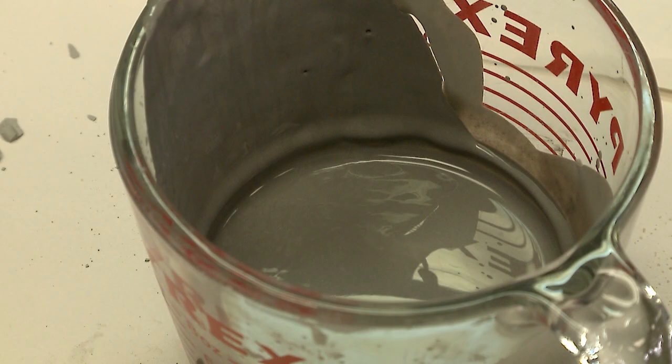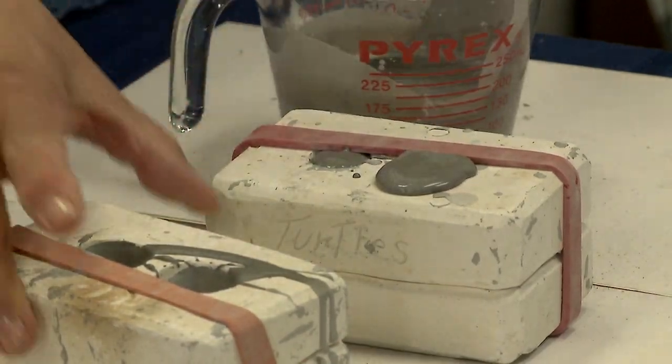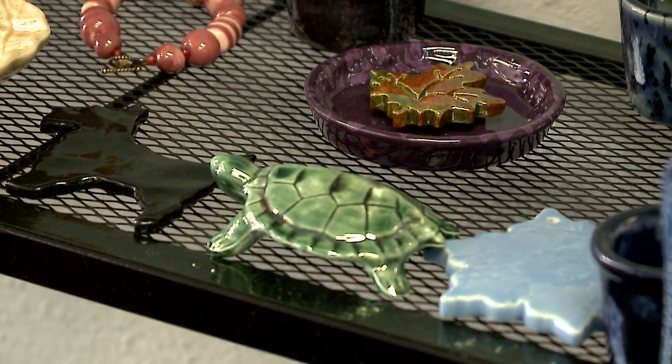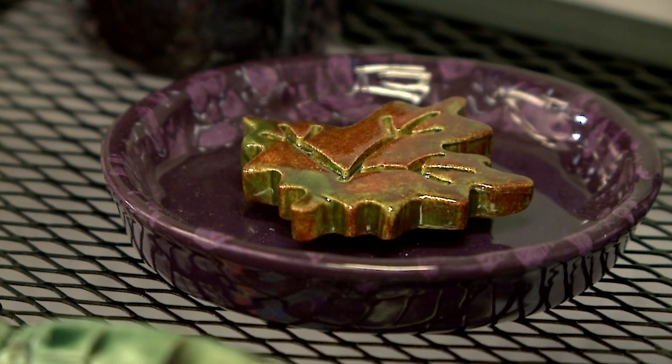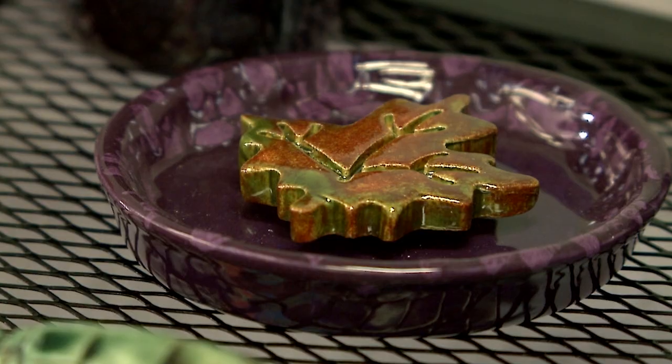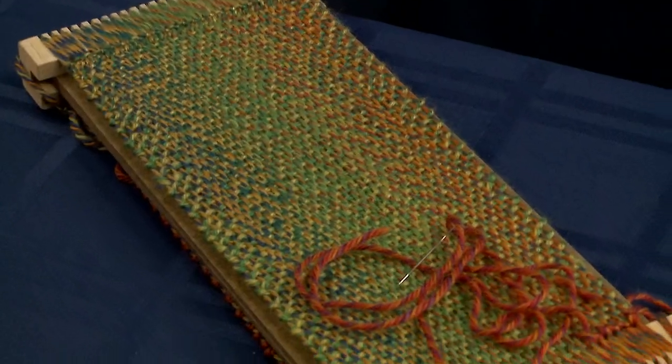We have the pottery, and there's two kinds. There's the slip casting, where you pour a liquid clay into a mold. And there's also, we roll out the clay and do what they call hand building, where they'll just make something with it, that they form with their hands. There's painting for fun, which is just painting for all different things. We had a birthday party this weekend and they did that. There's paper weaving, there's the potholder loom, there's weaving on a small handheld loom.